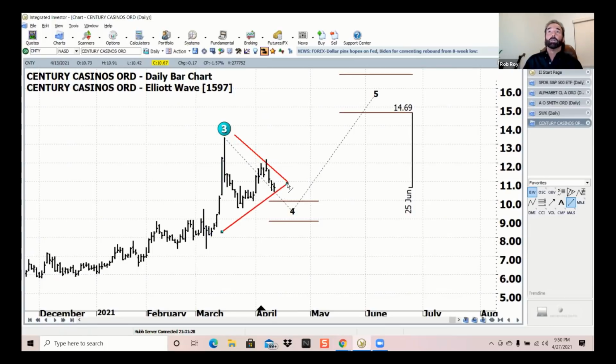Moving into a triangle as well. Same scenario, now, different scenario, I should say. Same scenario as far as it morphed into a triangle, but different scenarios. And this is a wave 3. This is the one that Elliott says he believes is likely to break in the direction of the impulse.